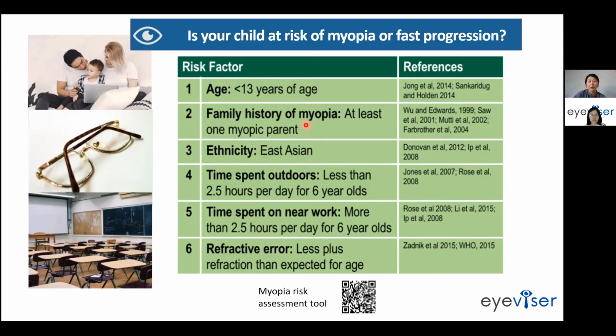So at least one myopic parent. I think a lot of us here are, some of them, sometimes even both of us are myopic. And number 3, ethnicity. So East Asian. So if you're Asian, automatically your progression is kind of fast already.